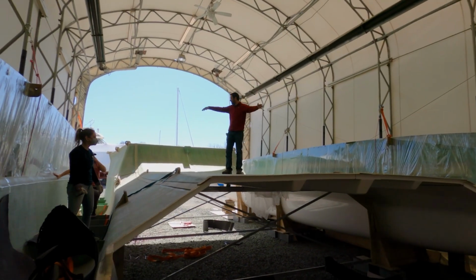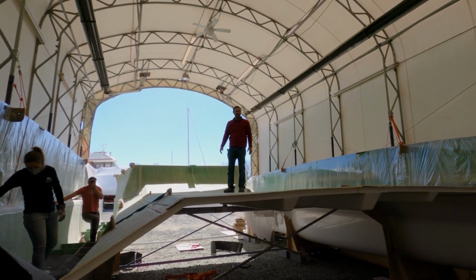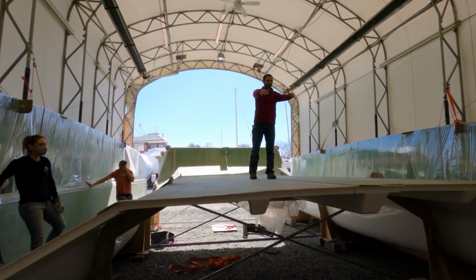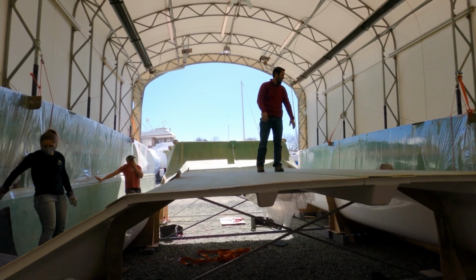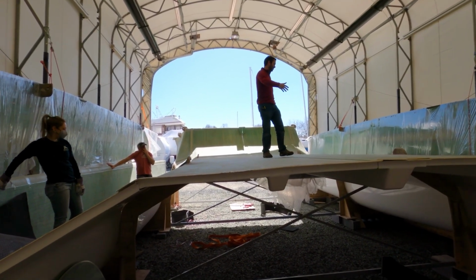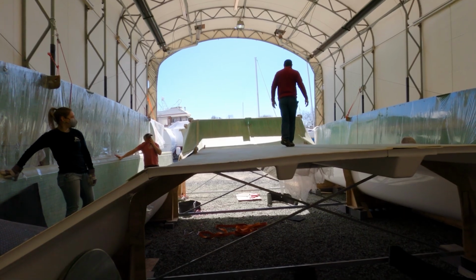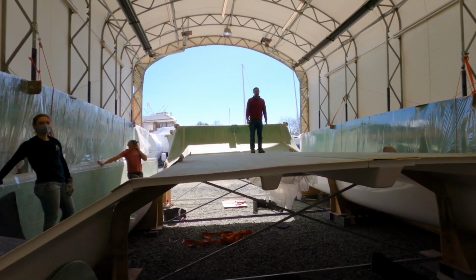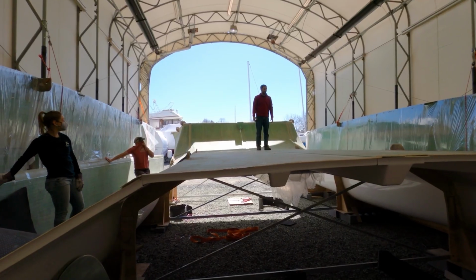Matt's hanging out in the salon. Oh, this is the cockpit right here, starting forward or aft? Yeah, the salon is all the way from here to here. Nice. That's a huge salon.